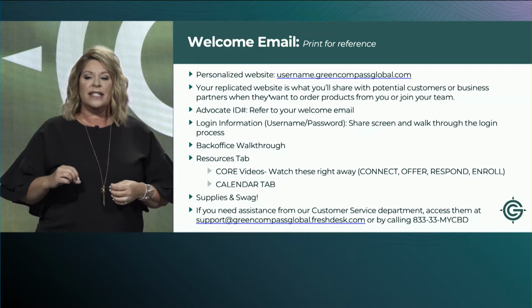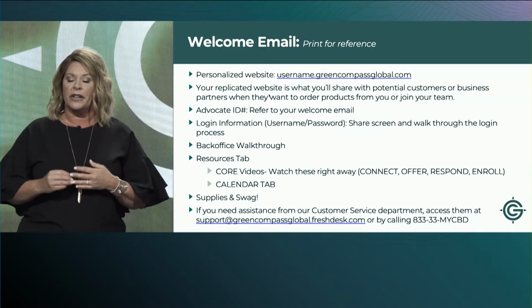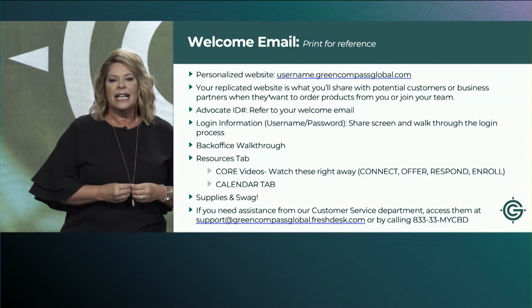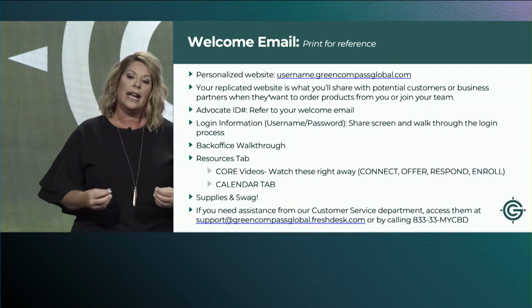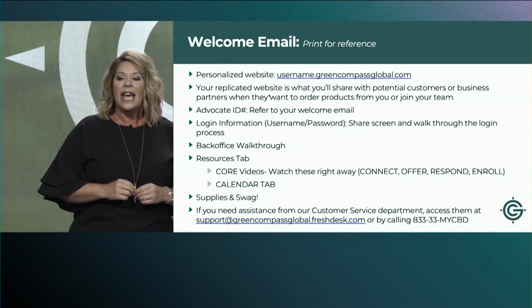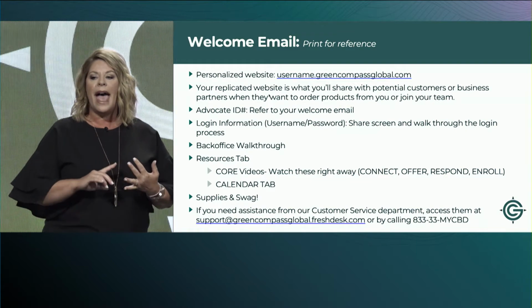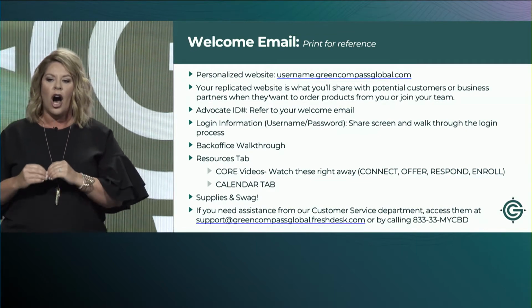The next thing you see on there is your advocate ID number. This is something you're going to want to refer back to often throughout your career with Green Compass. It is usually what you'll use when you submit any information or anything to our corporate office, so it's really good for you to make sure that you keep that advocate ID handy. The next thing you'll see is your login information. There'll be a username and a password, and this will take you into what we call our back office.